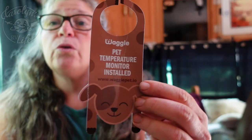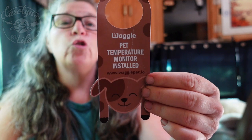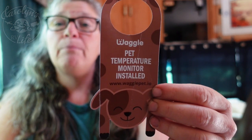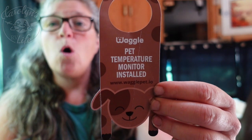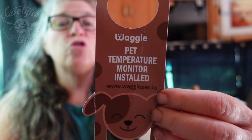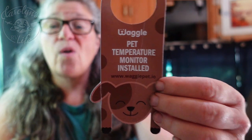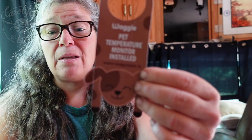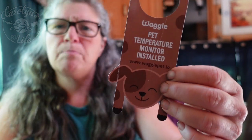Check this out. A couple of you had asked about this. I really like this. So Waggle sends you this to hang on your rear view mirror. So if you're worried, if you're in a state that allows people to bust your window open if they see your dog, this might prevent that. It says pet temperature monitor installed. So if anybody is worried about your pet inside your RV, they'll see this and maybe they'll be more confident that you're not being neglectful and leaving your dog to die in your car, because pet owners just want to be mean to their dogs.